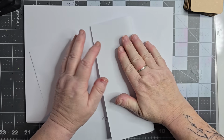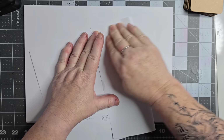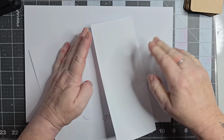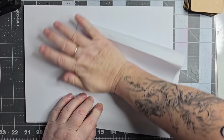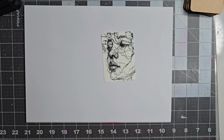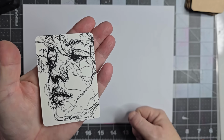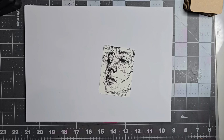Right, because I'm going to blend on it a tiny bit, I'm just going to make sure it's not going to smudge. Yeah, you see, it would have done a little bit. That's why I heat emboss. Just take a look. I tell you, he's going to sell out so quickly, so quickly.